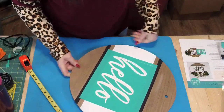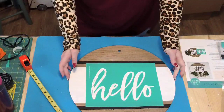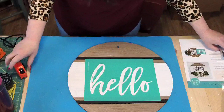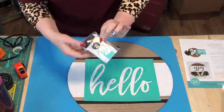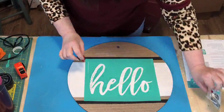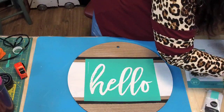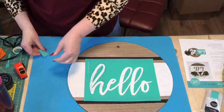So we've got that done. I'm going to turn it toward you. And then we're going to do this with our black paste. So you'll have used part of one to paint your stripes. You should have plenty left to do this part. If not, you have an extra packet in your kit. And you will use your mini squeegee. So I'm going to use a mini squeegee just like what you will have. Just one of our minis.